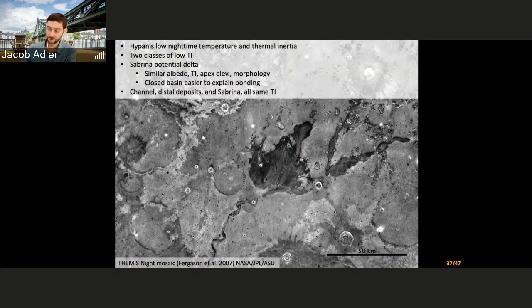And so due to the similarities in thermal inertia, but also the similarities in albedo, the apex elevation of both Hypanis and Sabrina being the same, and their morphology in HiRISE, we can safely say that they probably are composed of similar materials and formed at the same time.